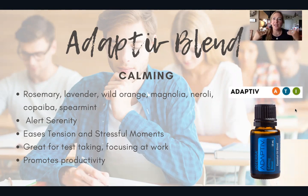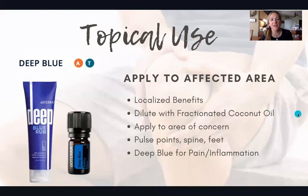So it's going to help to create this level of alert serenity. It helps to ease tension, helps with stressful moments. I have a lot of teachers that love to put this in the diffuser for test taking, helping to focus at work, especially like my brother and my sister-in-law. They have not gone back to work yet. Everything is still online. So it's like Zoom call after Zoom call after Zoom call, which can be really draining. And by the third or fourth Zoom call, they're zoomed out, right? So adaptive is a great one that they have going in the diffuser to help them stay focused. I could not live without this one.